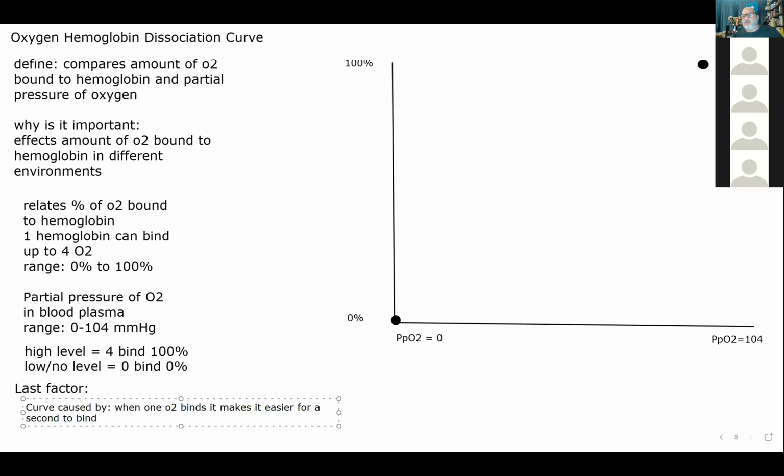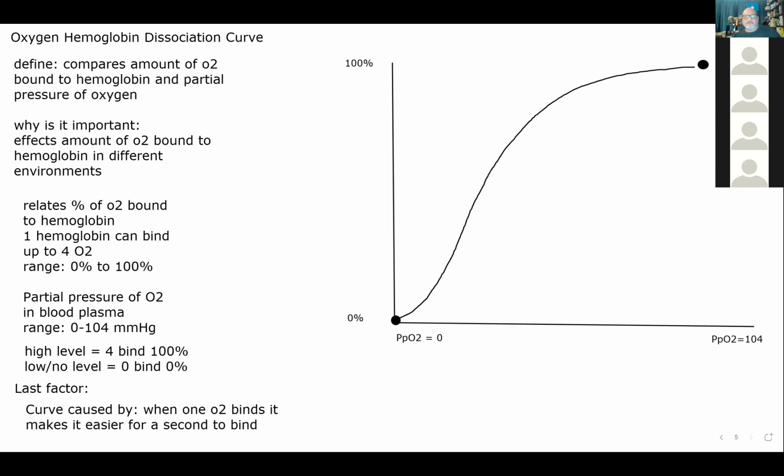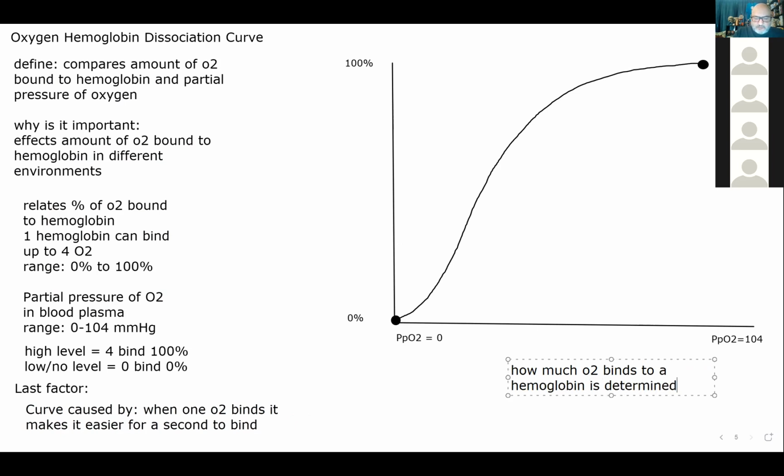Exactly. So when one oxygen binds, it makes it easier for the second oxygen to bind. As a result of that, we get a curve that looks a little more like that. So here is our oxygen hemoglobin dissociation curve. And basically, as you mentioned, what this tells us is that how much oxygen binds to a hemoglobin is determined by how much oxygen is available. It's a pretty simple basic rule.